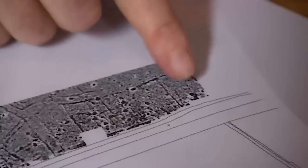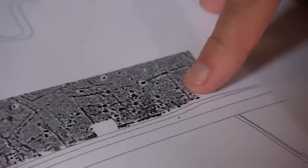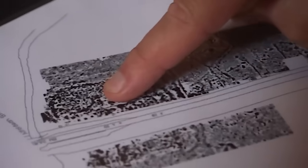Well, you know what I'm going to say, don't you? You're going to put a trench in, aren't you? What do you think, John? Well, I think if we take one of these strong anomalies that I think is probably a pit, then we'll hopefully get some dating evidence. Yeah, and we can compare pottery from that with material from the ditch, from the bank, and from the Mancio to build up a picture of how this site developed over time.